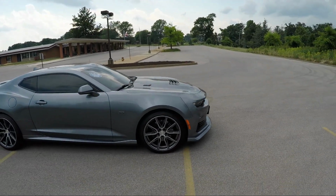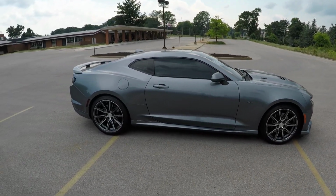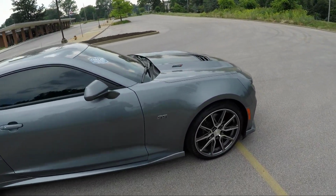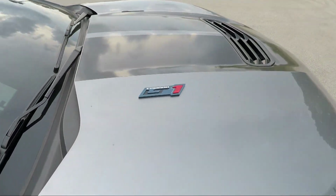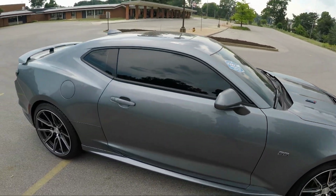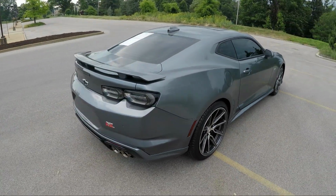And this particular car, as you can see, already has tinted windows, and it has these aftermarket wheels which look fire. And you can see someone added this SS badge and also this Camaro LT1 badge. So it is a super sharp car. If you can hear any wind, it's a little bit windy, so I apologize.